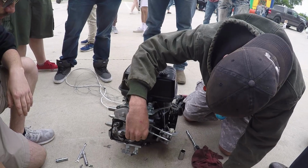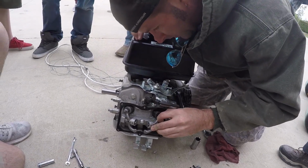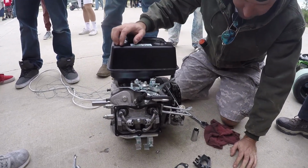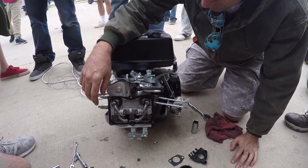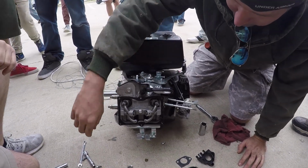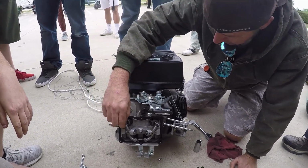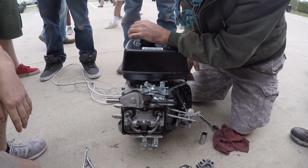Too much, but yeah, it still wouldn't stop it from running. Yeah. Is there any? Yeah, well, there's a little bit. There's a little bit, but there's not a lot. Is it less than the exhaust? Oh yeah. Something's holding the exhaust open. Well. We got a ton. So you got spark, right?